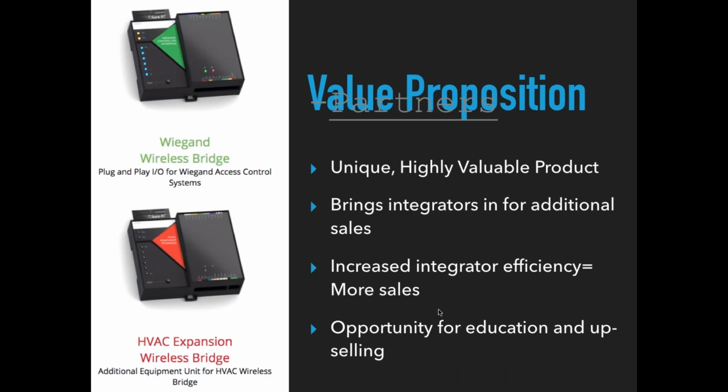All right. So the value proposition for our partners. This is for integrators as well as people who are using this. This is a unique and valuable product. Nobody else does what we do. There are so many things out there that try to do this, and we're really the only ones that can because of the kind of radio that we have.